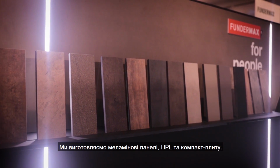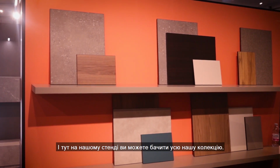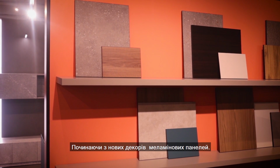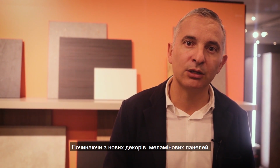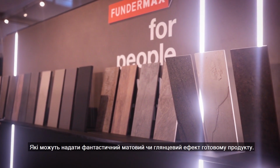So welcome to Fundermax. We are an Austrian company based in Austria. We are producing melamine panel, we are producing HPL, we are producing compact plates. And here in our booth you can see all our collection, starting from the brand new Premium Star, which is a melamine panel with lac on top, which is giving a fantastic level of matte and gloss to the product.